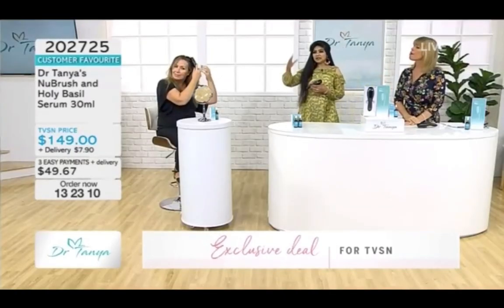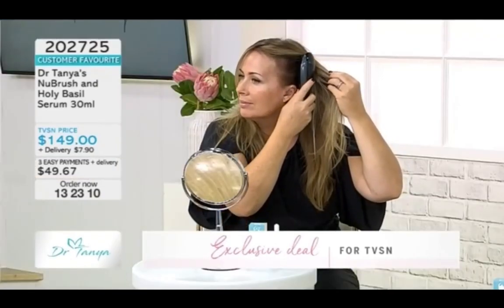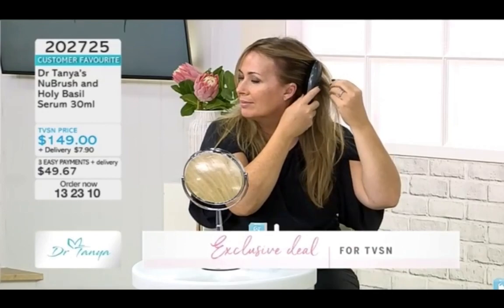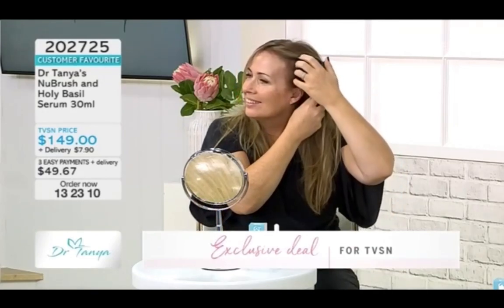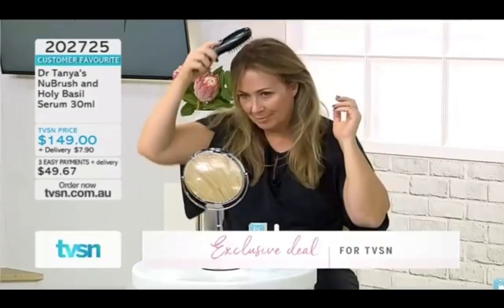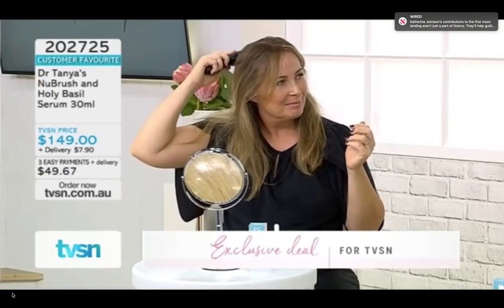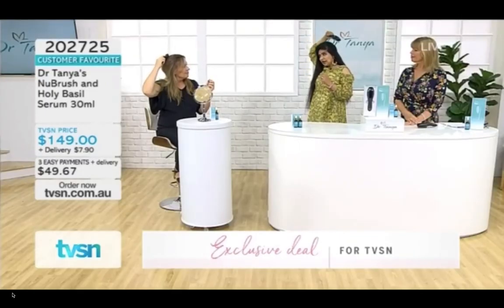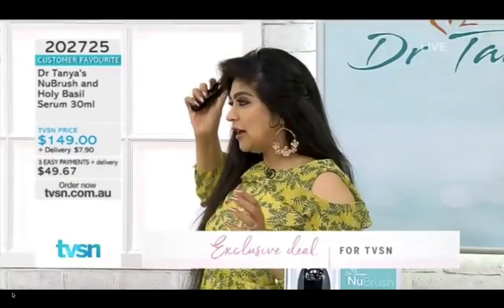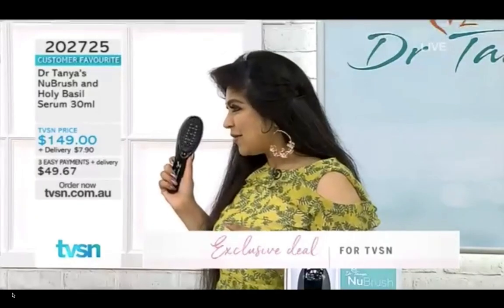Yes, as tight and close as you can to the scalp, because that's what we want to treat. That's where the problem is. We treat the scalp, not the hair. So you can brush your hair, no problem, but keep it as close to the scalp as you can. Obviously we brush from top to bottom, and you can keep doing that. And if you have any problem areas, you can focus on that area particularly.